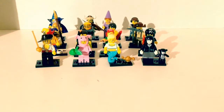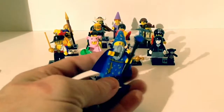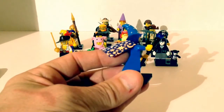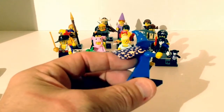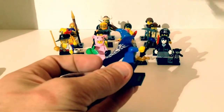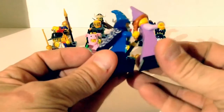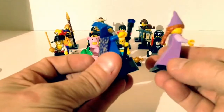So we'll kind of start at the back here. This is figure number 1. This is the Wizard. And he's easy to find because the first thing you look for is that 2x2 brick with a slope. And let's look at number 3. Number 3 is the Fairy Tale Princess. She also has the slope. So if you want to find either one of these, it's real easy to find that slope.